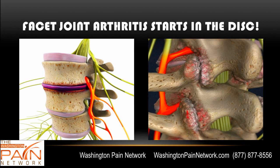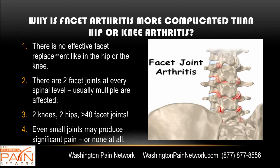Facet joint arthritis starts in the disc. So you start to get degenerative disc disease, which is on the front of the spine here, and then you have it in the disc, okay? This shifts abnormal pressures to the back of the spine into these facet joints. And it can start to cause overgrowth of bone and soft tissue and degeneration of the cartilage in the joint, and that starts to lead to facet joint arthritis.